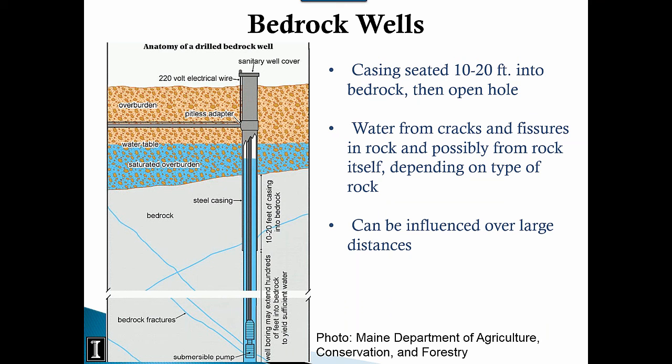The other difference is bedrock isn't saturated like sand and gravel is. 30% of that volume isn't water that can move freely. Water exists in the cracks and fissures. Most bedrock types, like limestone or dolomite, don't really transmit water. It's the cracks in the rock that allow water to move.